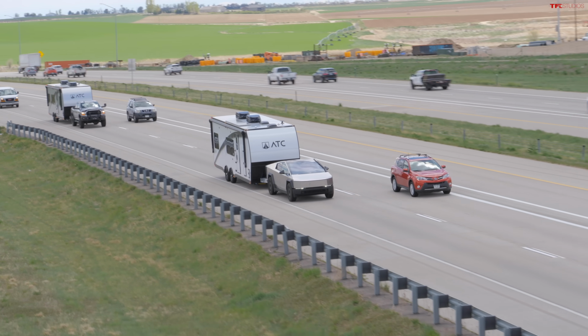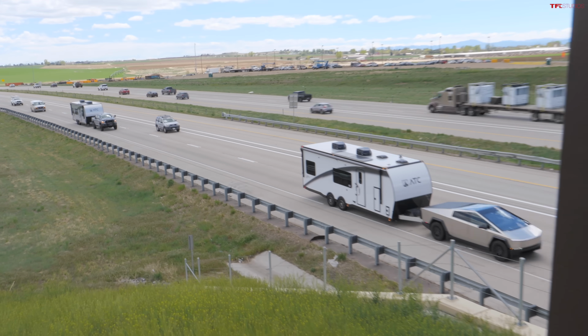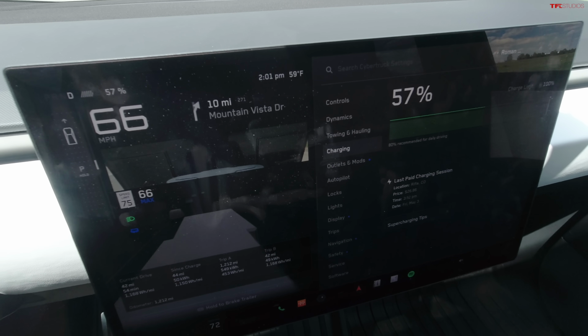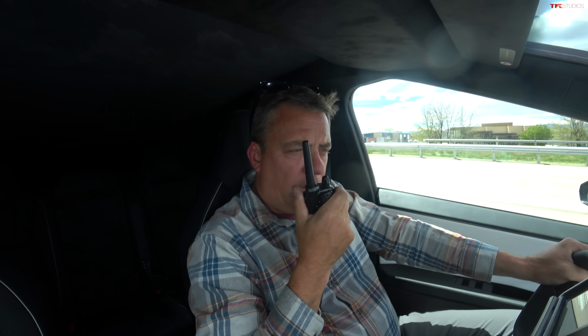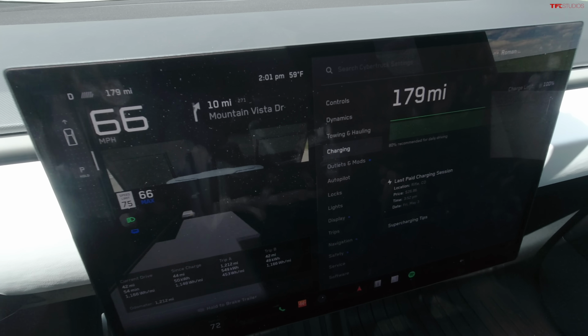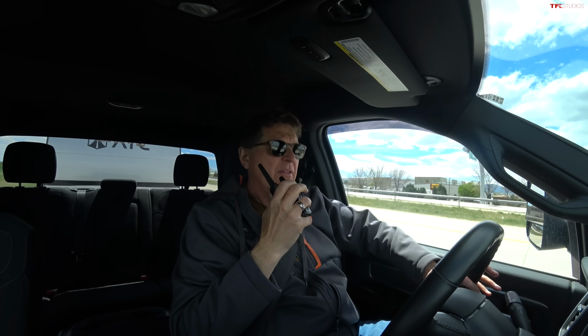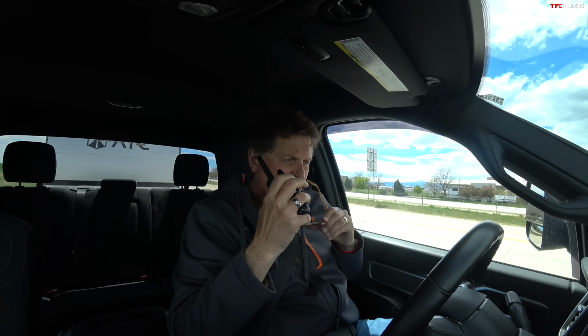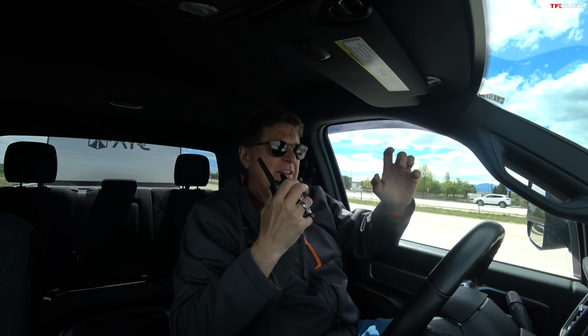So Roman, there's something not so good about the Cybertruck here. What's that, Andre? Well, the Cybertruck is not recalculating my range based on my towing. I am at 56% of battery, and it's telling me I have 179 miles left. Yeah, that's not going to happen. Now, the Ram says I'm averaging 10.7 mpg, and I've got 319 miles of range left. And I don't think that's also recalculating.